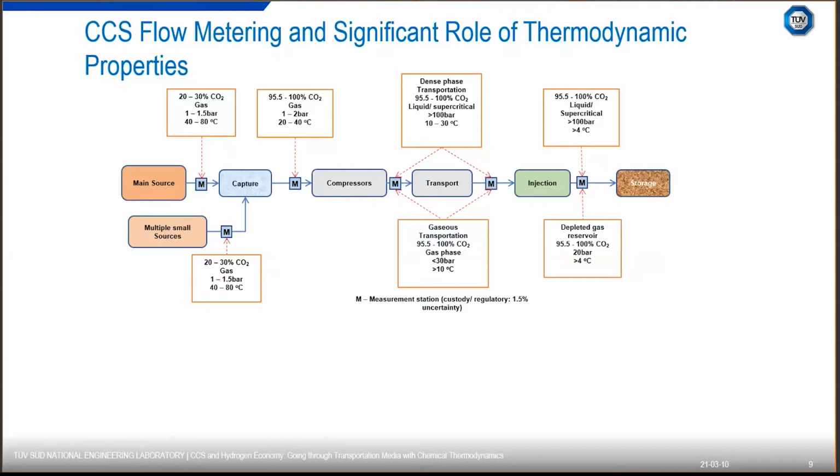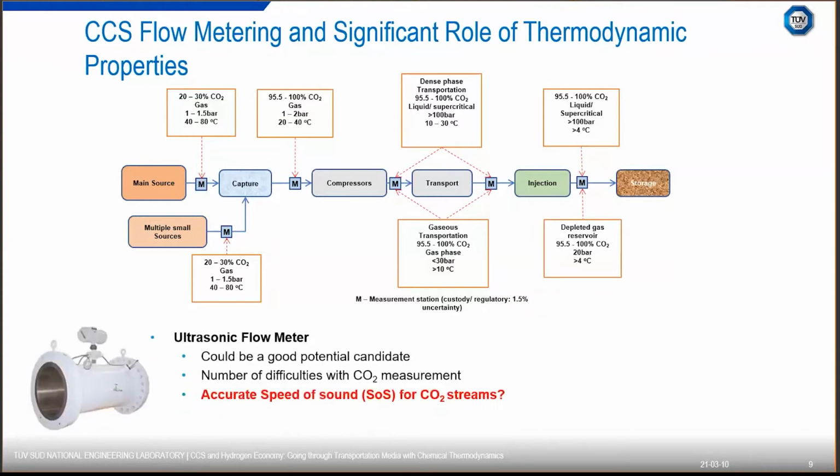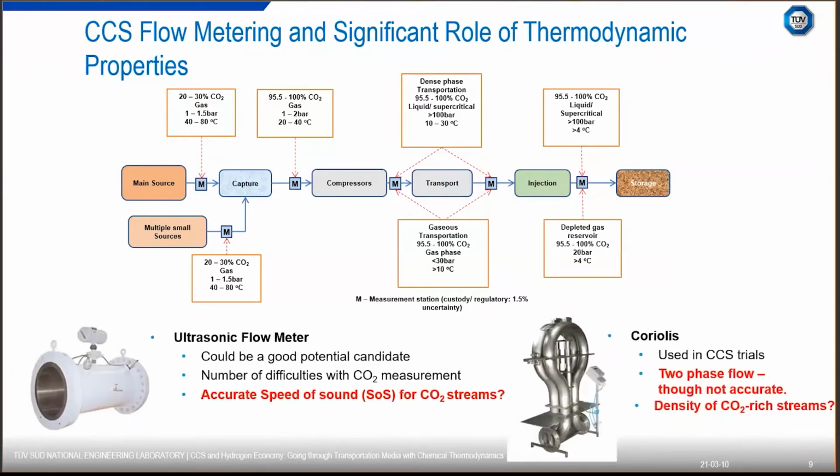This information can be employed to construct a phase diagram using reliable models of vapor-liquid equilibrium and also for determination of fluid properties of CO2-rich streams. And as you know, there are some innovative technologies for flow measurement of CO2 streams, such as ultrasonic flow meter and Coriolis meter. However, there are some challenges associated with using these flow meters for CO2.